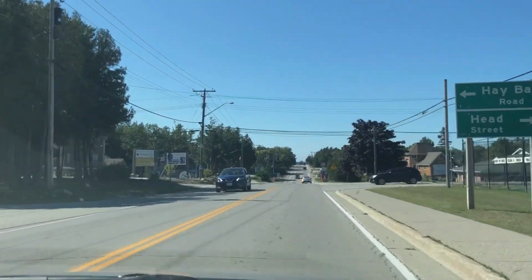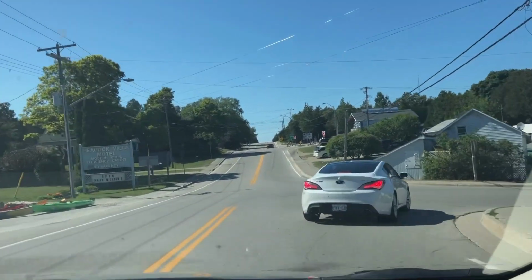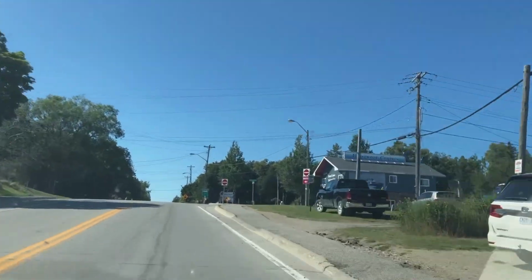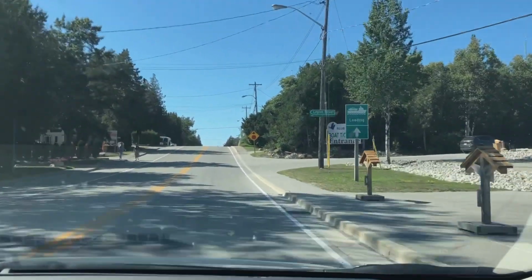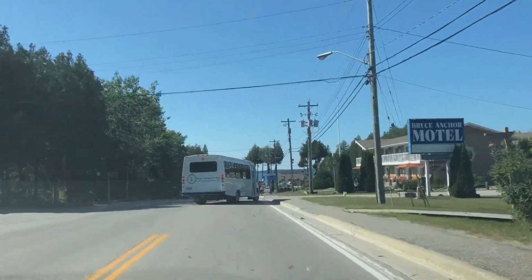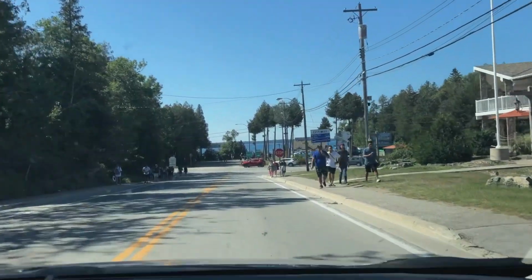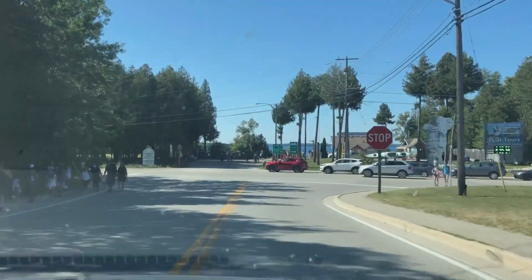Alright, we're almost there. If you're in Ontario, this is a perfect getaway spot. It's great to stay 2 nights here. There's a lot of cottages, motels. There are even some places where you can rent cabins. That's what we used to do. But this time, due to COVID risk, we are only spending the day here. We'll be heading back at night.